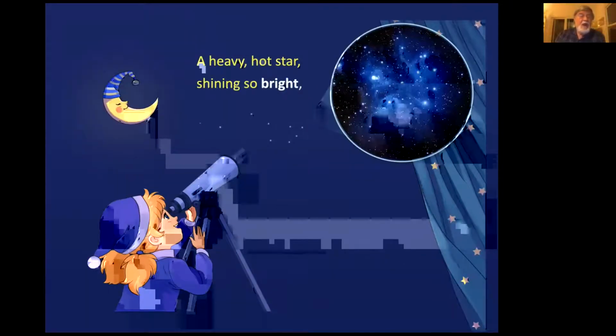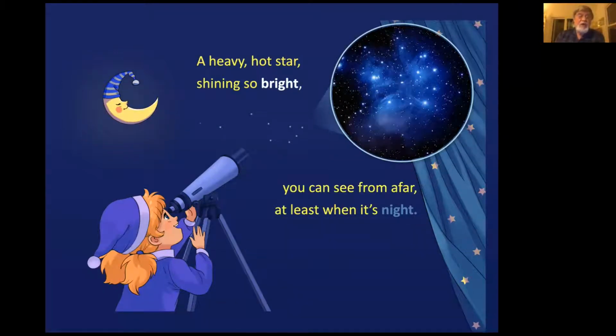It's a heavy hot star shining so bright you can see from afar, at least when it's night. So when you look through the telescopes, you're seeing stars. Sometimes they're much brighter than our sun, except that they're so far away. Sometimes they have much more energy coming off of them than our sun. So that's what makes it so bright, but it's so far away that you can only see it when the sun isn't out.